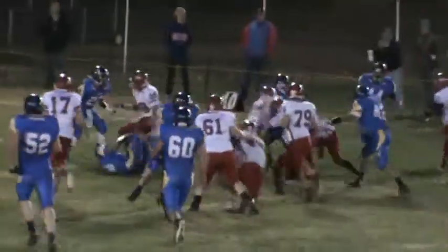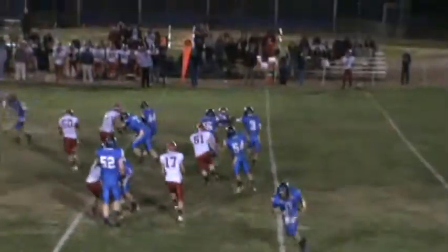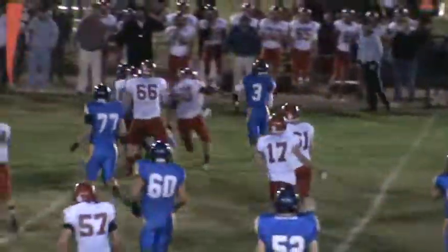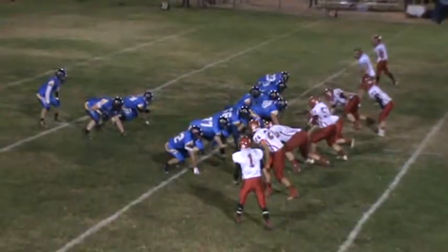Brian Berg on the end around, still on his feet. Going to bring up second and about eight to go for Maxwell. Brian Berg with the ball, cuts to the right side, turns it on some speed. Still on his feet.